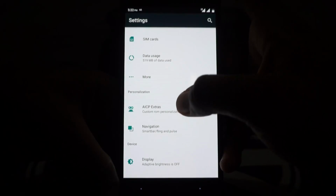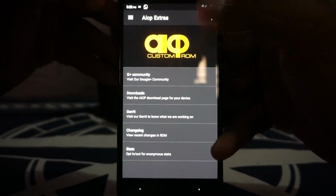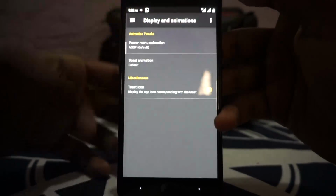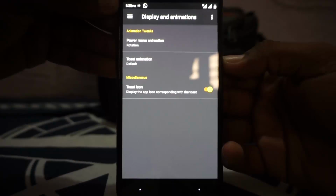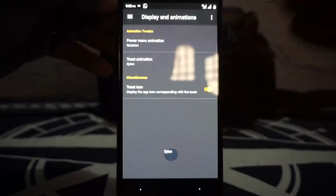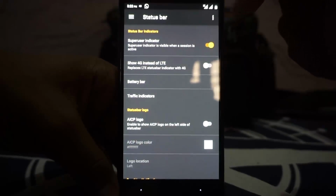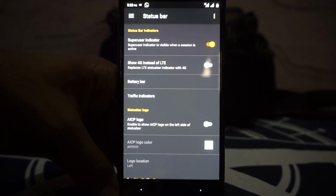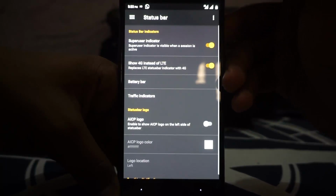Here is where all the extra settings lie, and that is called the AICP extras. So let's get into that now. It is in an application format, so you can slide from there and go to display and animation. You do have power animation, and the power menu display, so you can actually see how the power menu looks. Toast animation can also be customized. In the status bar option, you do have a Super SU indicator, and this does have Super SU, and you don't need to install the SuperUser application. It does have the CyanogenMod Super SU options.